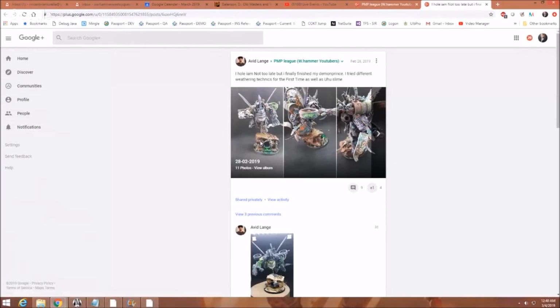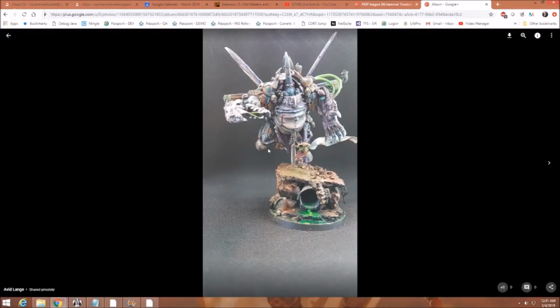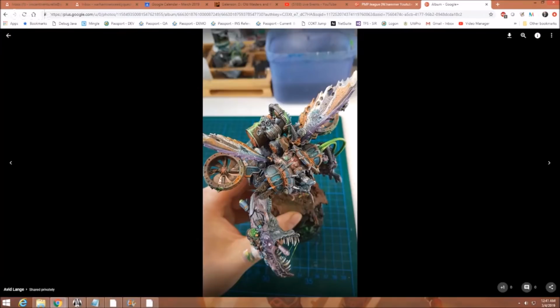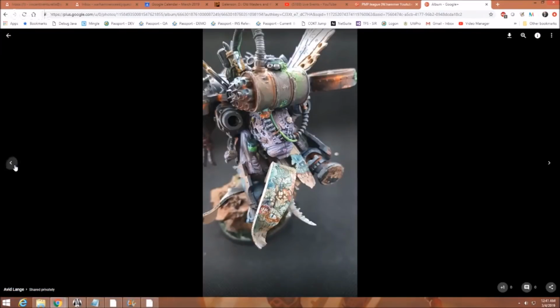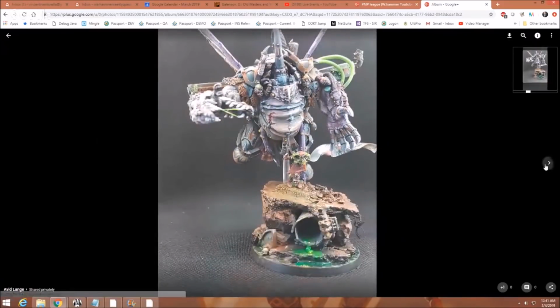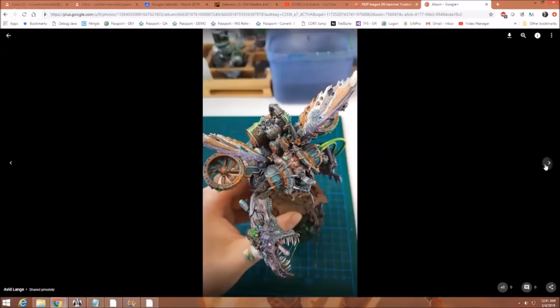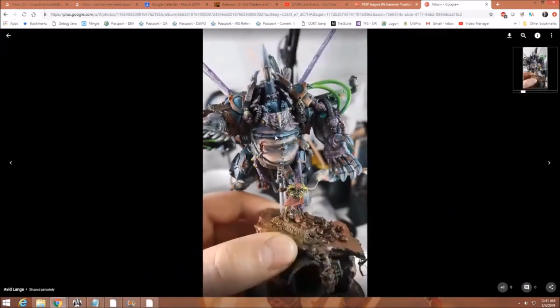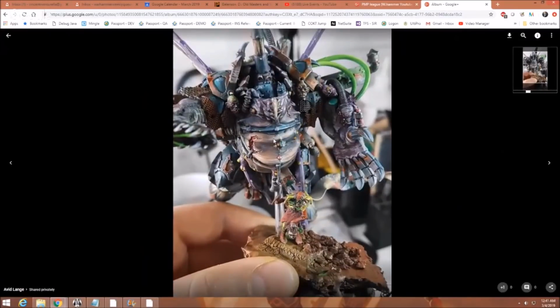You're good. Yep. So let's take a look at his demon prince here. His demon prince of Nurgle. Wonderful conversion from a lot of different things. So the first thing I'll say is we want to watch the light situation. You have a very direct light. Look at how much better this picture looks for the color than this one. See how overexposed this is? It's blasting out all your color and just making it look white. And as someone who takes crappy photos, believe me, I understand. It's tough to take good photos. But this naturalistic lighting is honestly better. You want to balance it out. Don't put a direct light on it. You want diffused light.